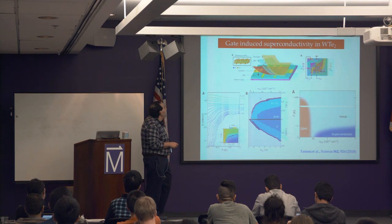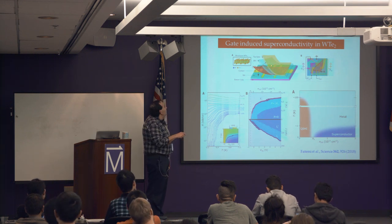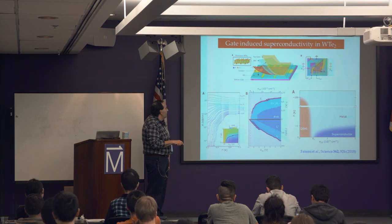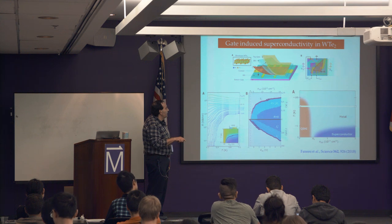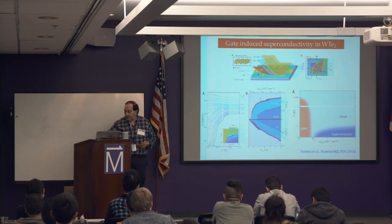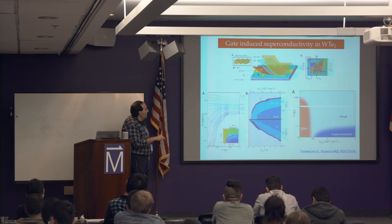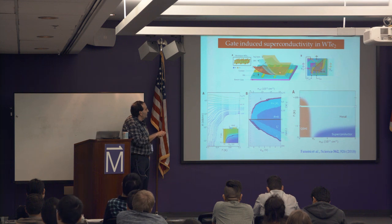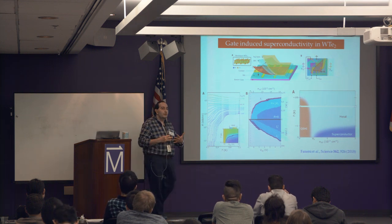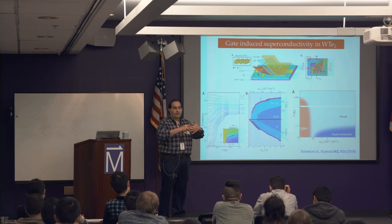Lo and behold, tungsten ditelluride can also become superconducting, again from Pablo, when you gate it. You go from presumably this quantum spin Hall effect state with a large density of carriers to the superconducting state. Superconductivity emerges at relatively low temperatures. So the fundamental question here is, can you put a set of gates where you would have stripes of superconductor connecting stripes of quantum spin Hall state side by side? So you could induce superconductivity in a quantum spin Hall insulator, right?